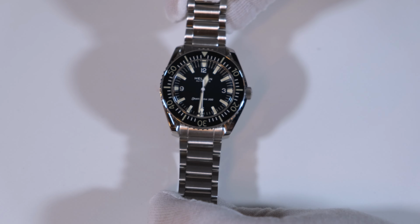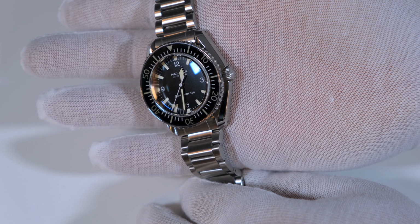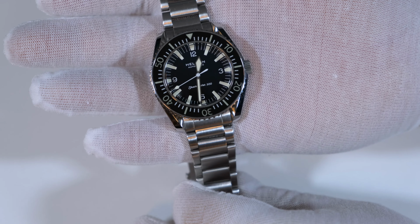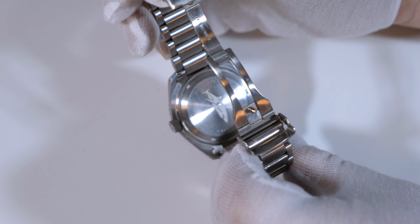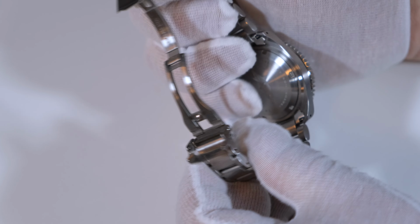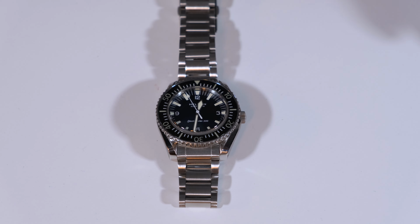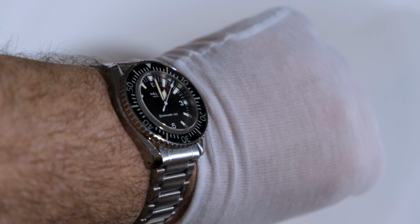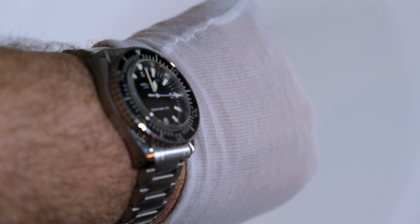And this is the HELSON SHARKMASTER. There's a review on this one too on the channel. And like with most watches, I was super enthusiastic when I finally got this one. It's of course an Omega Seamaster 300 homage. But it's very well executed, and this one gets quite some amount of wrist time still, and I still enjoy it, and it wears well on the wrist too. It's only 40 millimeters, so it's not too big, not too chunky. Really enjoy this one, and I think this is a keeper too, unless I of course get the original Seamaster, which I don't foresee happening anytime soon.